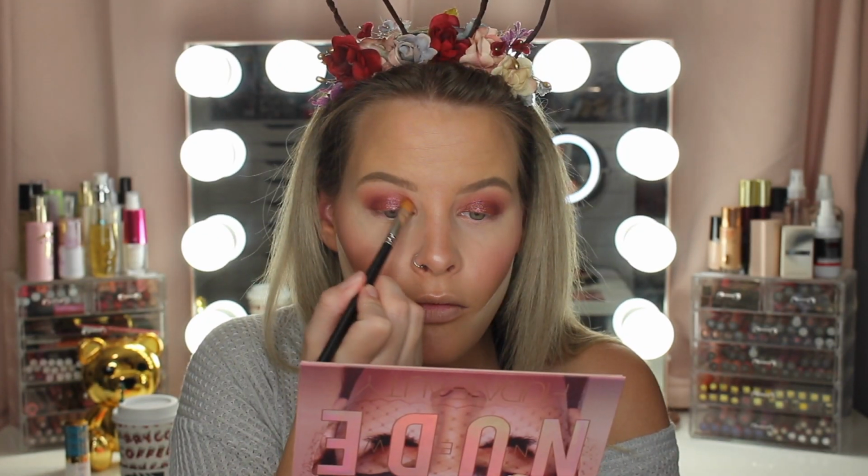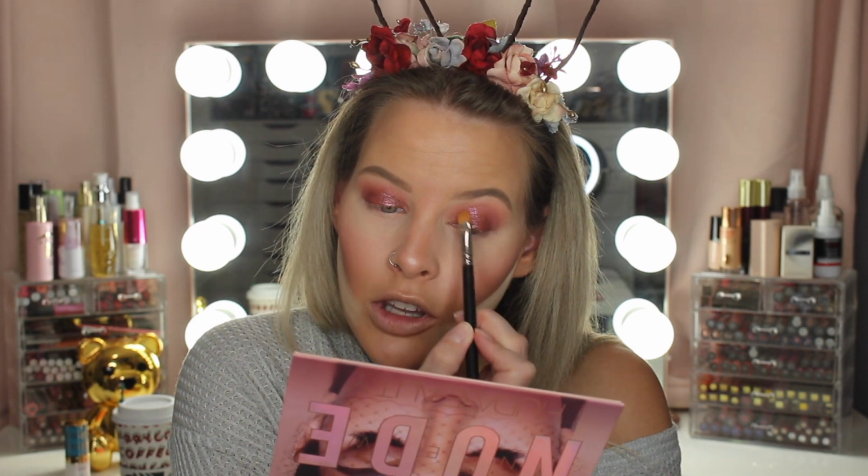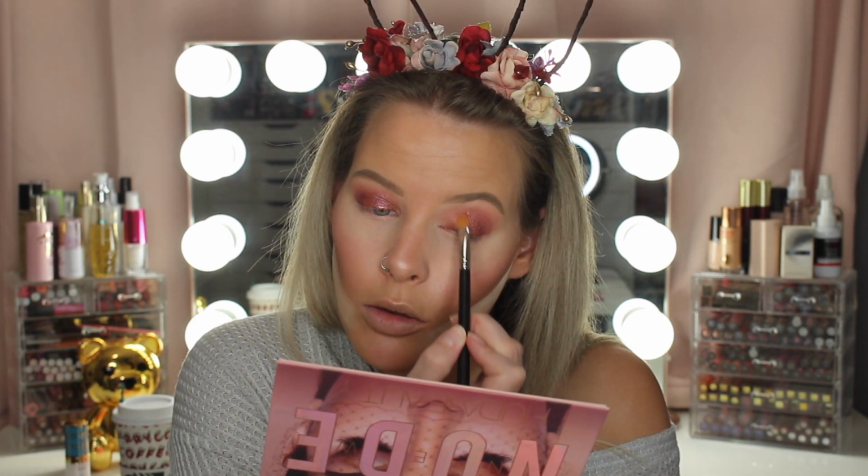That's so pretty. I'm just putting this on the inner corner to the middle part of my eye. I'm not going to put it all the way over. I like to put my shimmers a little bit up in the crease. I'm going to take my MAC 242. I just want to see what it looks like with a brush. It looks like it's applying with a brush pretty well.